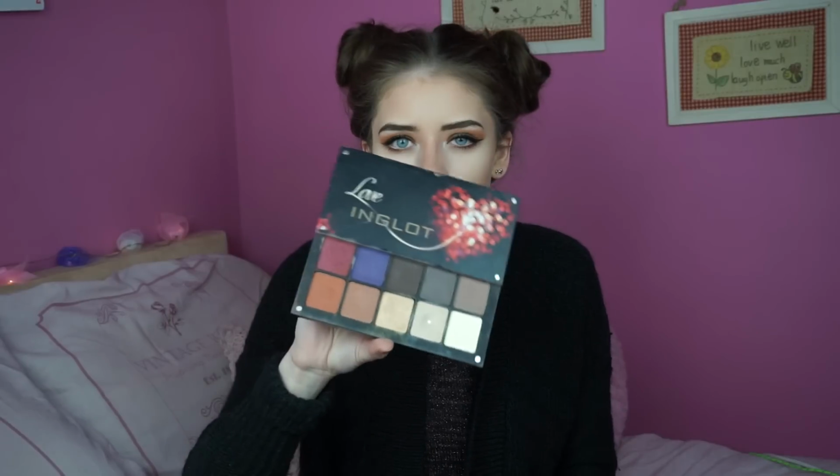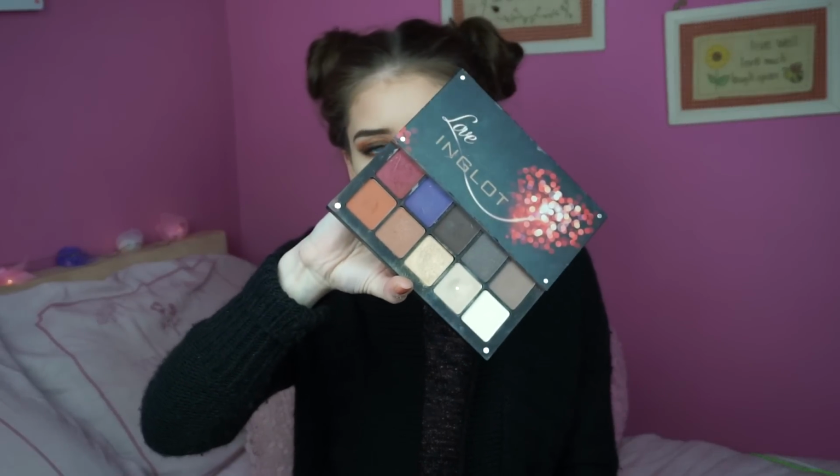This orange color goes so well with blue eyes. It really makes them pop, and I have it on today, actually. I don't know if you can see very well, but I would really recommend these kind of colours if you don't know what shadows to go for. And there are so many different looks you can create with this palette.